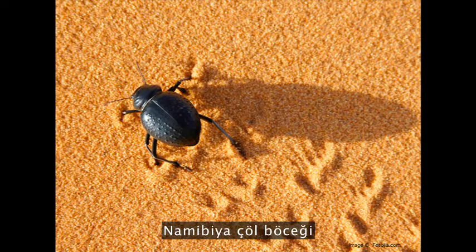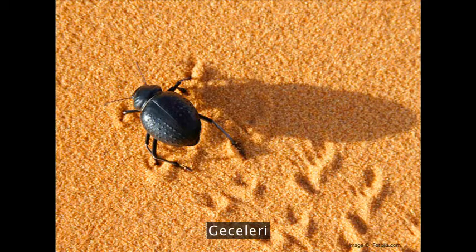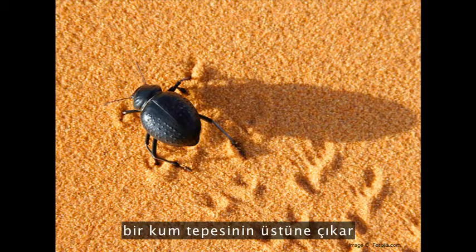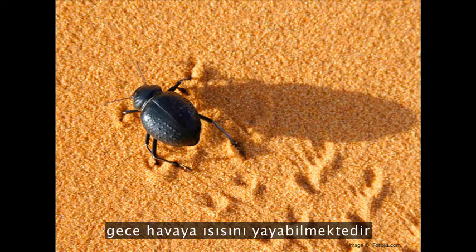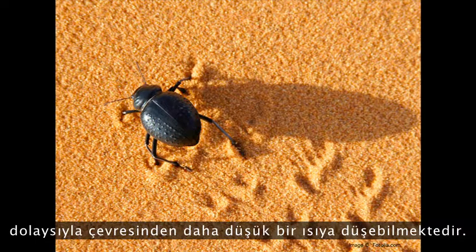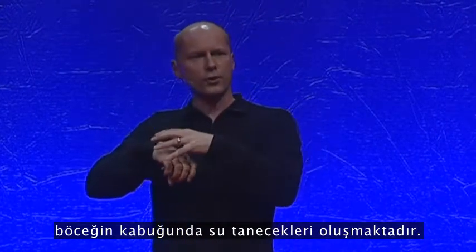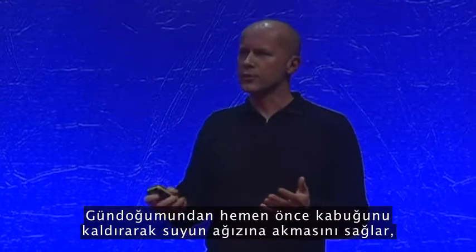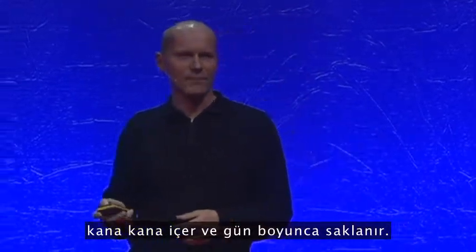This is the Namibian fog-basking beetle, and it has evolved a way of harvesting its own fresh water in a desert. The way it does this is it comes out at night, crawls to the top of a sand dune, and because it's got a matte black shell, it's able to radiate heat out to the night sky and become slightly cooler than its surroundings. So when the moist breeze blows in off the sea, you get these droplets of water forming on the beetle's shell. Just before sunrise, it tips its shell up, water runs down to its mouth, it has a good drink, goes off and hides the rest of the day.